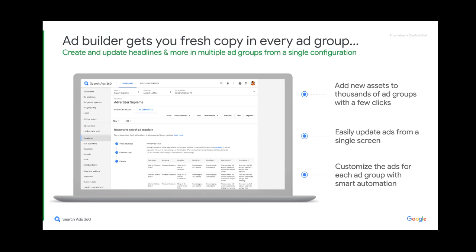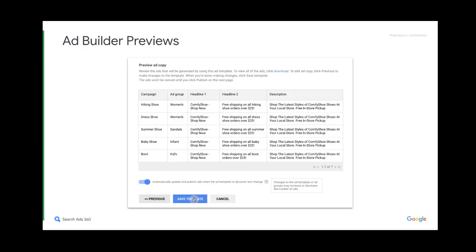But in case you're worried about how these ads will look, or what if there's an error in the way the template generated it, you can actually take a look at the setup or the preview before these ads go live. You'll also notice a little option at the bottom wherein you can select to have the ads dynamically updating if you've got a couple of dynamic fields built in.